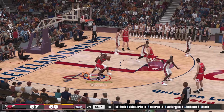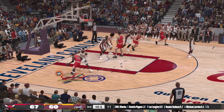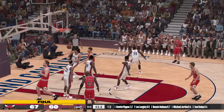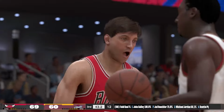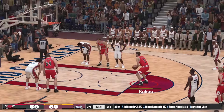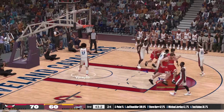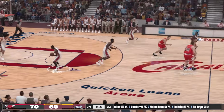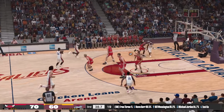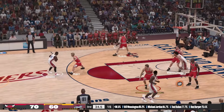52 seconds left in the third quarter. Now here's Jordan, guarded closely. Here's Kukoc, and it goes. The official calls the foul, count it, and he'll shoot one more at the line. They're doing what they can do to mount a comeback. And B.A., they don't have to get it all back at once. Just focus on making every possession count.